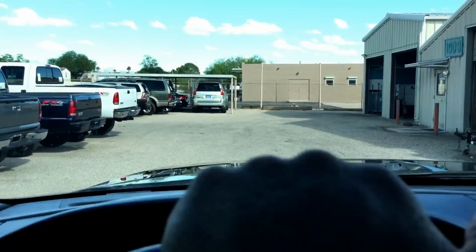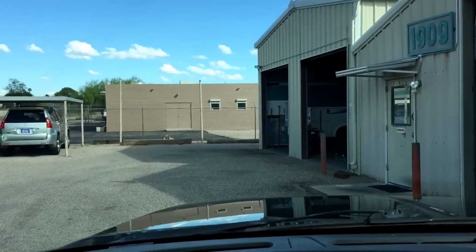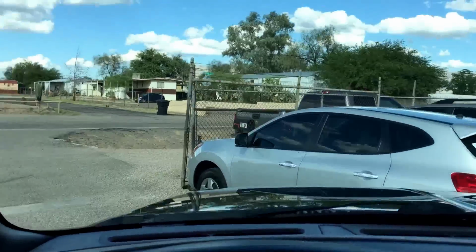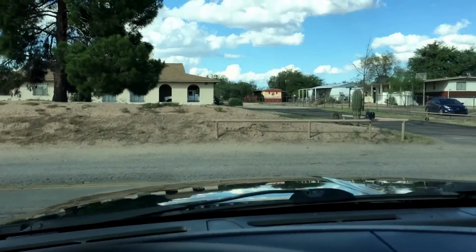Other than needing tires and maybe a cat if you want us to do it for you, this thing is as good as it can get. I'm going to take it on a little ride here.